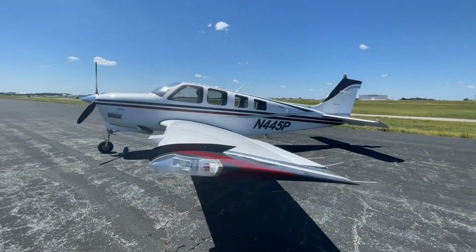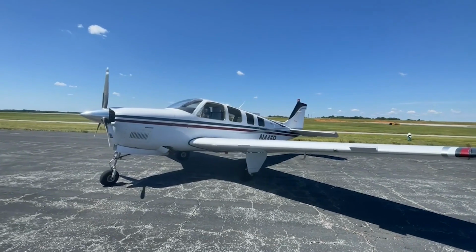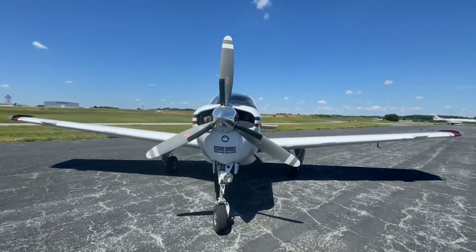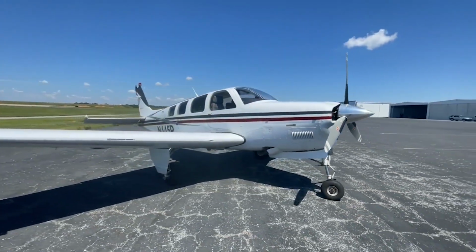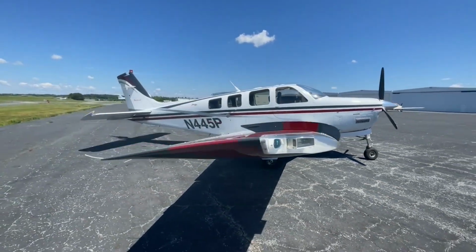Other features you will appreciate: co-pilot braking system, factory tuned fuel injectors, USB ports on the panel, JPI EDM engine monitor with fuel flow, 6-place intercom system, 6-place shoulder harnesses, factory air conditioning, and more.